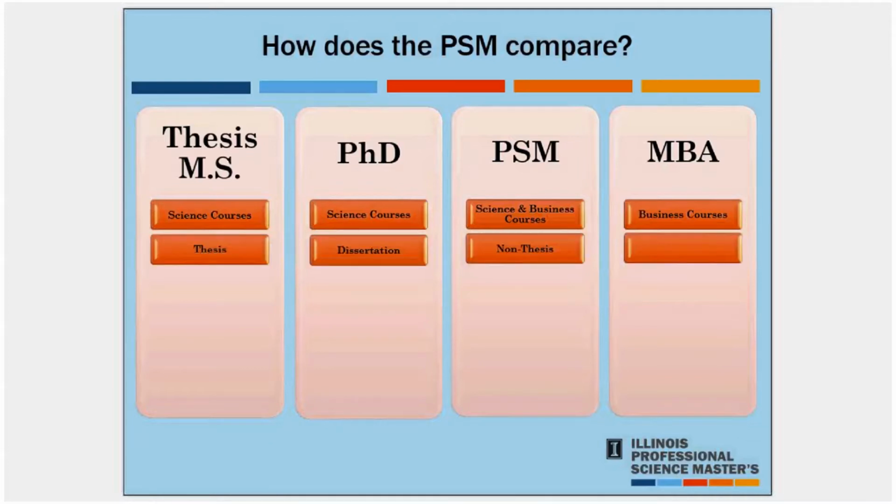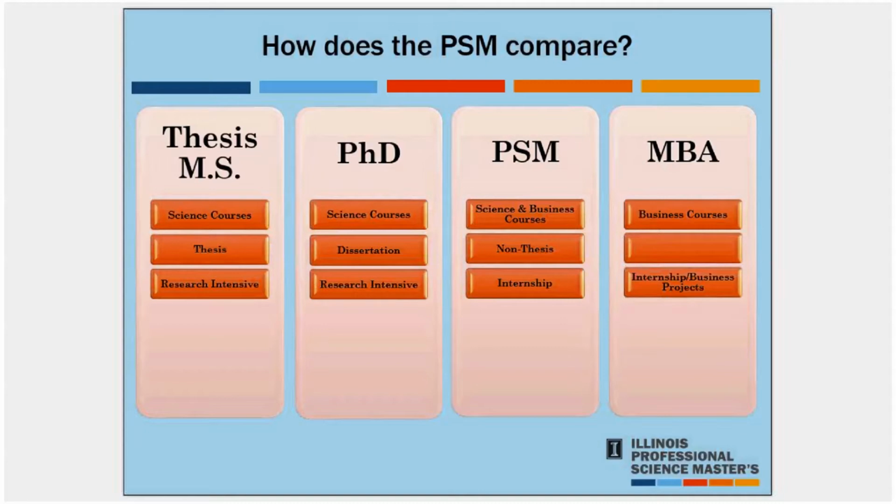Another way the PSM is really different is the thesis or non-thesis area. So the Professional Science Masters is a non-thesis program in comparison to the thesis masters or the PhD where you'd have to write a thesis or dissertation. And this is because the PSM is not based upon research. It's based upon classwork and internship opportunities. The thesis masters and PhD program are both heavily research intensive. And while we do allow students to do research with the professional science master's degree, it is not a research-based degree, so we encourage students to participate in other avenues.